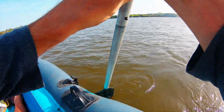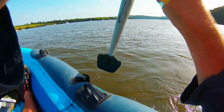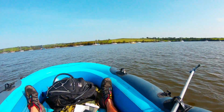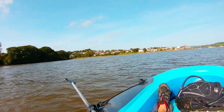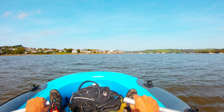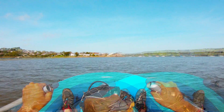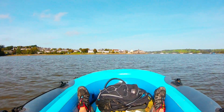Look at the depth. Only just over a foot, and that is it. So this will be just a load of mud in less than an hour. I won't be able to go any further to the left.